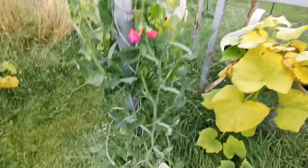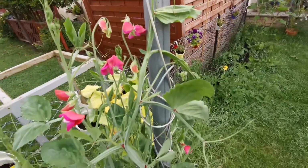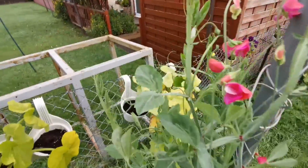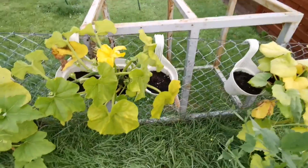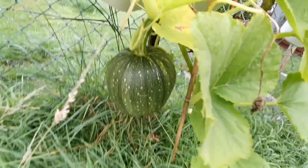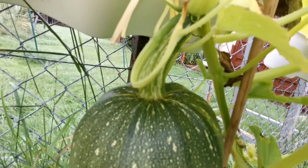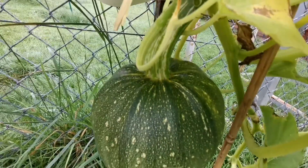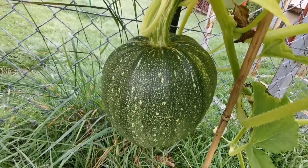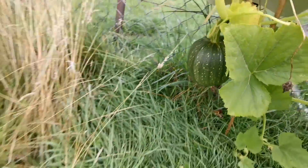Now this giant sweet pea is absolutely gorgeous, and it is the tallest out of all of them so far. I have my squash plants, which are doing their thing, but this one in particular is the pumpkin. It's doing alright, and it's actually got a really strong kind of stalk, so I haven't given it any support, and we'll see if that manages to hang on.